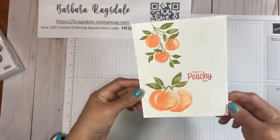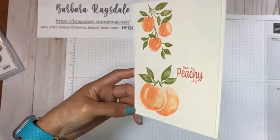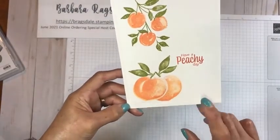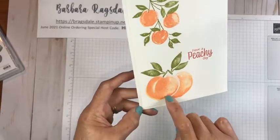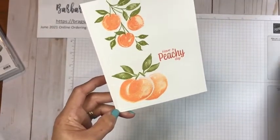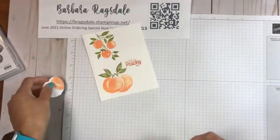We're going to make a card that is what we refer to as simple stamping. There literally is just one layer on here. It is stamps, inks, and paper, and that is it. There is nothing fancy about this. The only thing I did do was a little bitty technique so that I could put those two peaches up against each other and not have the images overlap, and I'll show you how to do that.